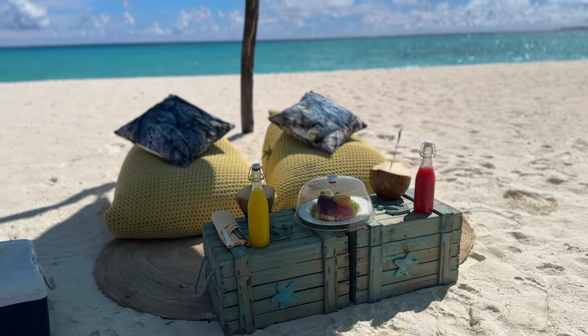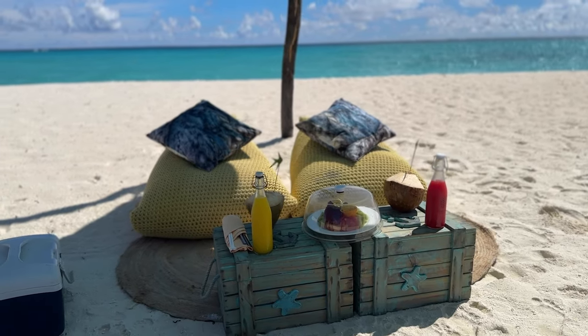Just arrived on our private sandbank trip and guys, this is so beautiful. I can't think of anything better to do here while you are in the Maldives. Look at that beautiful setup we have there in the back with some fruit platters, ice cold juice, some water, and we have our tanning chairs also in the back.